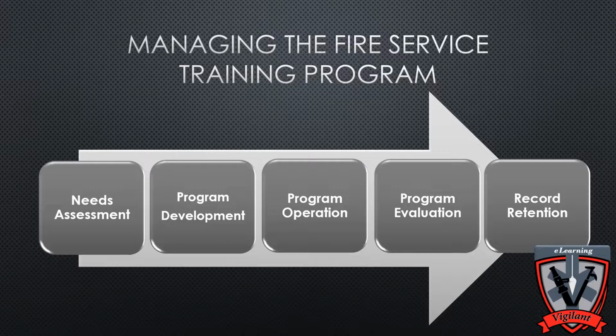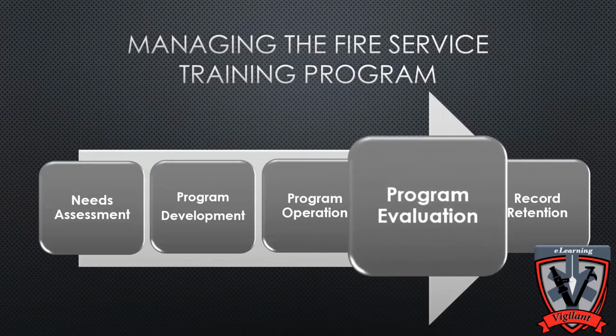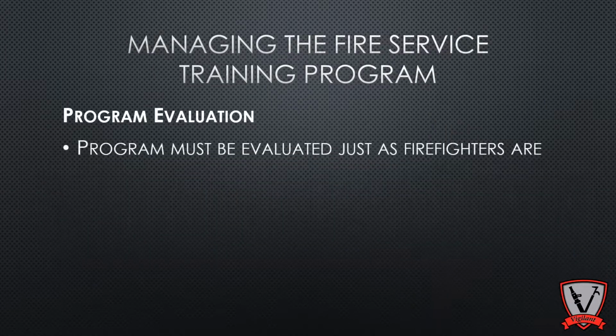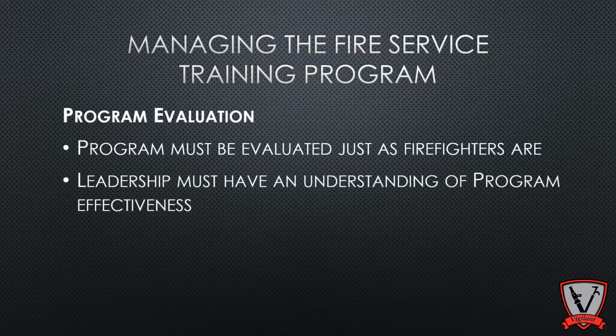So now we've got a program, it's up and running, and we're managing that program, and we're going through the training, drilling, evolution, evaluation process. Everything's going good. How do we know if we're actually being successful with the training that we're teaching? And that turns into the program evaluation. So we need to evaluate the program just like we're evaluating firefighter skill. We must make sure that the program is working for the firefighters. In other words, it's delivering that knowledge and skill efficiently.